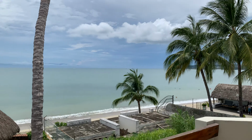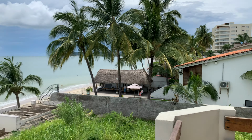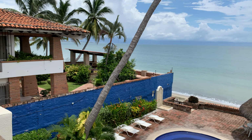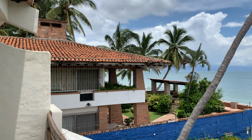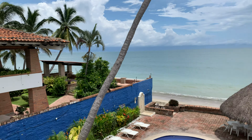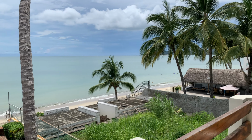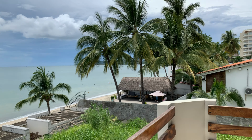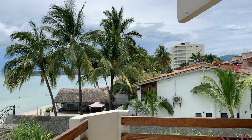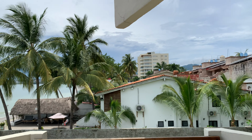Again, check out the view in the back right over here, with the pool. Okay, this is it. I hope you guys enjoy, and I will show you more of another place that we are going to stay, because we're going to stay here for just 1 week, and then we still have another 4 more days in Puerto Vallarta, and then we're going to share with you more so you can decide if you ever come to Puerto Vallarta.